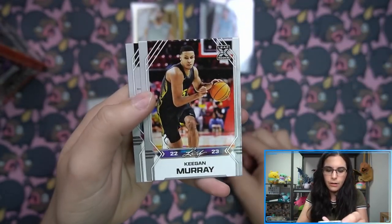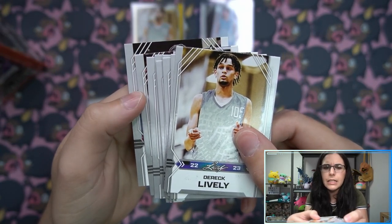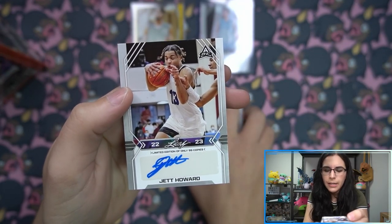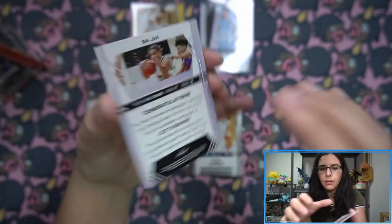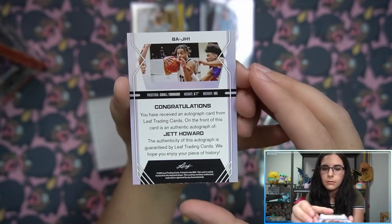All right, time for our auto. Again, should be another one of the base autos. I wonder if it'll also be numbered 299. We do have Jet Howard. Yep, also 299 here. So Jet Howard rookie auto.